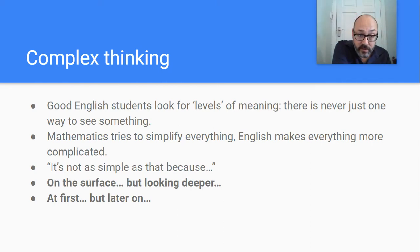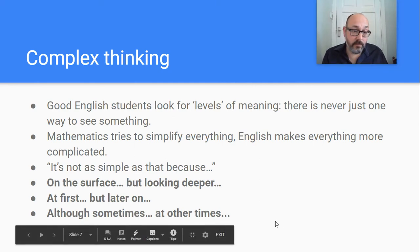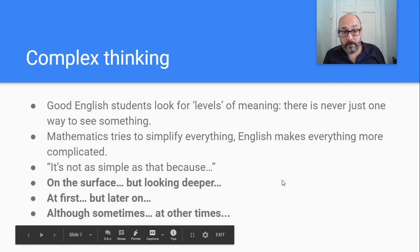So at first, it seems like this. Later on, it seems like that. Similarly, although sometimes this is true, at other times this is true. Okay, so that's what we mean by complexity. Not just having one way of looking at something, but expanding it to look at other different levels of meaning.